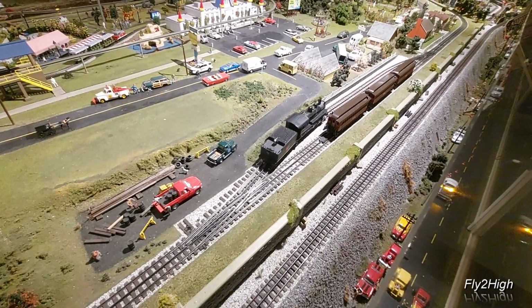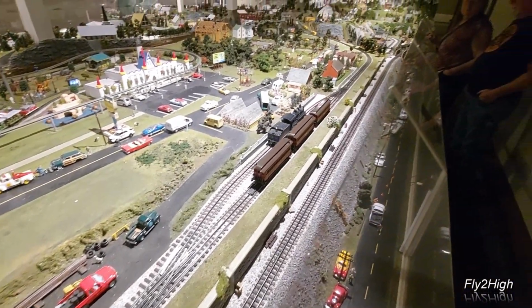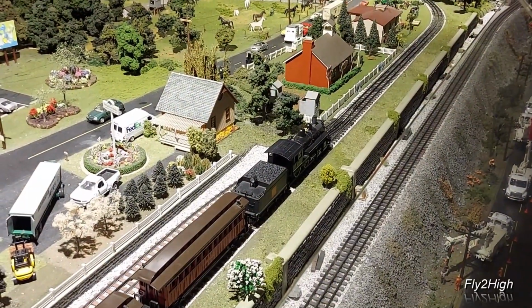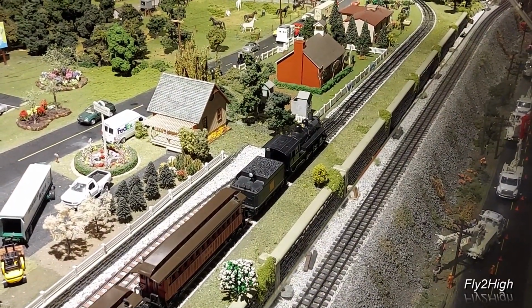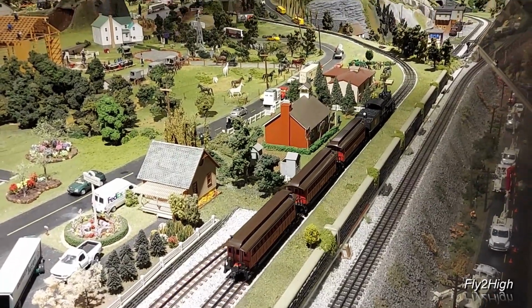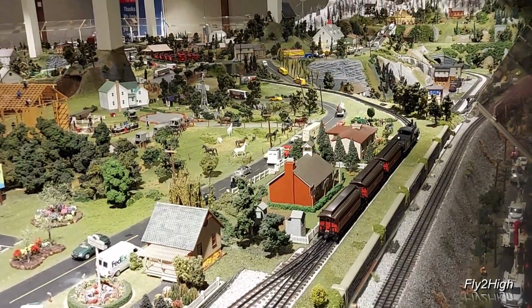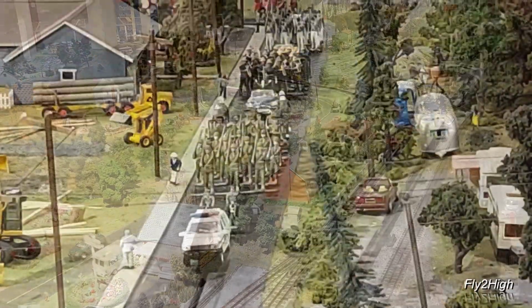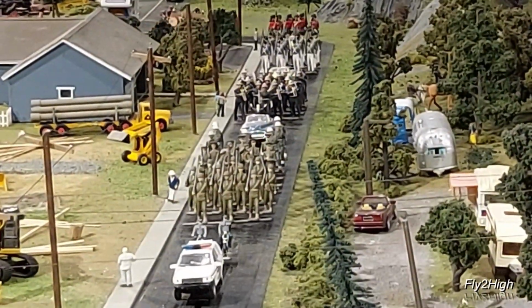Looks like the Strasburg Rail Road repositioning their engine. Is this the town's July 4th parade?